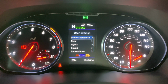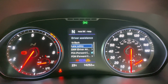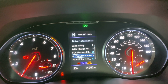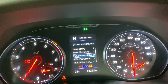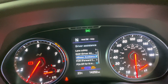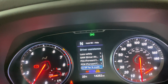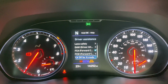Let me see if I can get a better focus on this. So we've got driver assist, lane safety, driver attention, forward collision warning, what's that one? Oh, and forward collision avoidance assistant. So you get a butler with this one as well. Let's see it off for N mode. Not too sure what FCA is. I'm sure someone will.